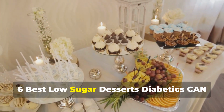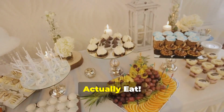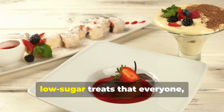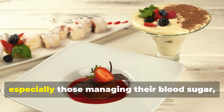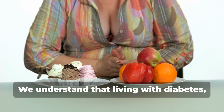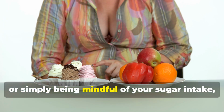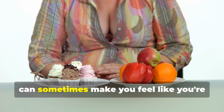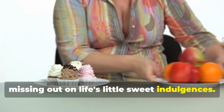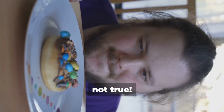6 best low-sugar desserts diabetics can actually eat, but not just any desserts. We're talking about guilt-free, low-sugar treats that everyone, especially those managing their blood sugar, can enjoy. We understand that living with diabetes, or simply being mindful of your sugar intake, can sometimes make you feel like you're missing out on life's little sweet indulgences. But we're here to tell you that's simply not true.